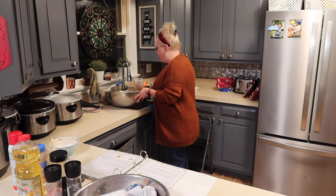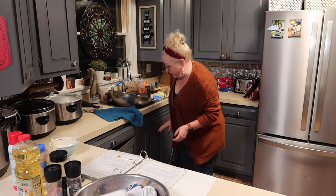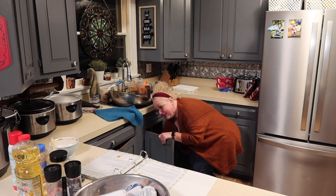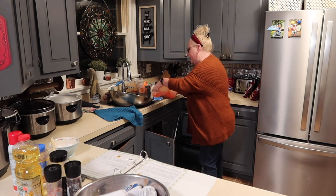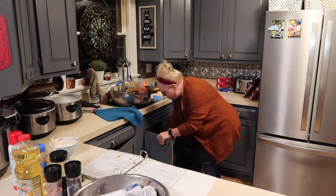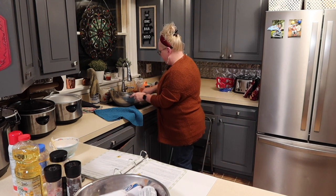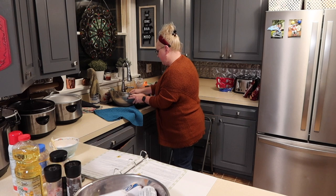So, my bowl needs rinse though. Real quick. Yeah, Tobin. Naomi's sitting over here feeding Tobin some pumpkin for me, pumpkin and applesauce. So, we might hear Tobin talking to us.